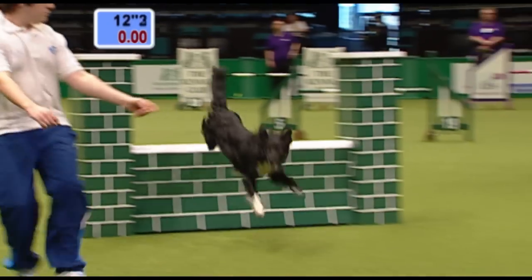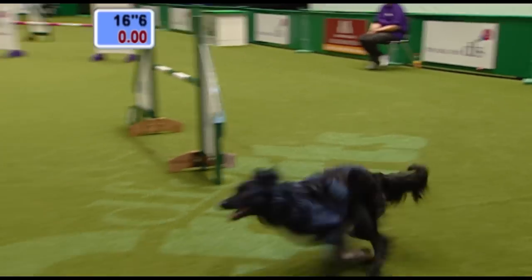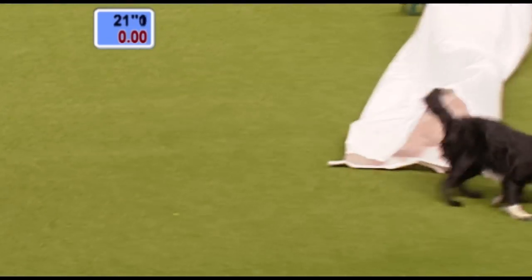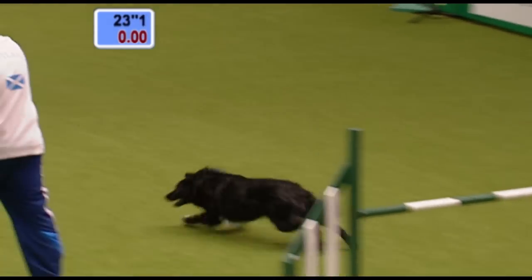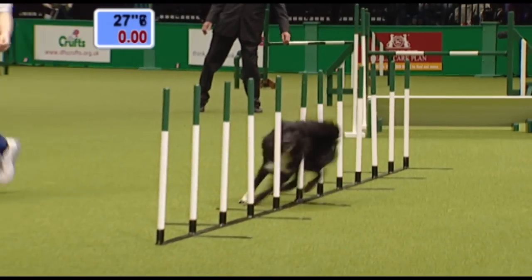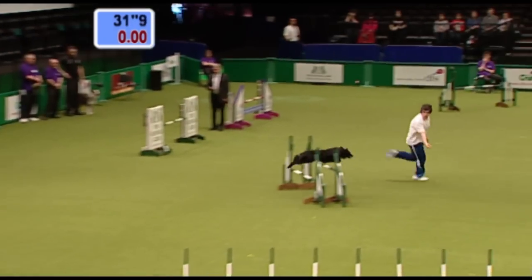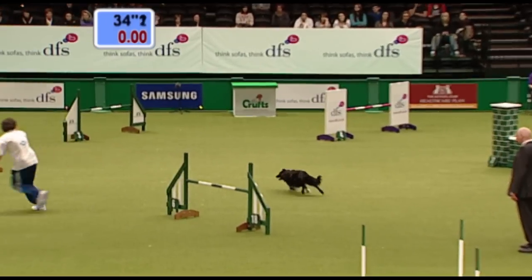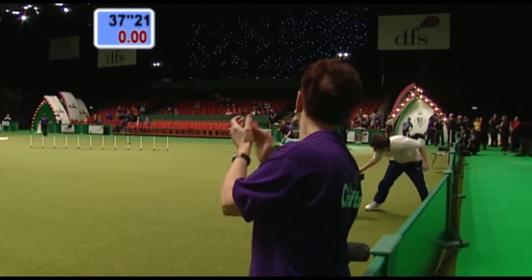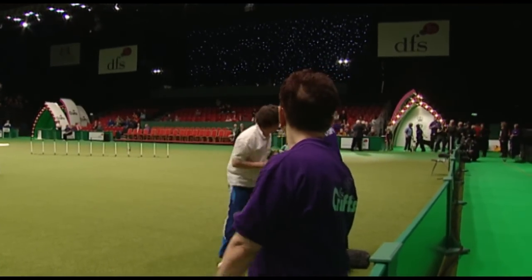Quite a challenge, of course. But the hands are working through well. Lots of back turns. Sending the dog into the tunnel. Peter hanging back to bring the dog and position the dog ready for the next obstacle. Into the weaves. Look at that for quick weaves. Over the spread. Back turn, just 2 to go. Is this going to be a clear? Yes, so that's clear in 37.21.